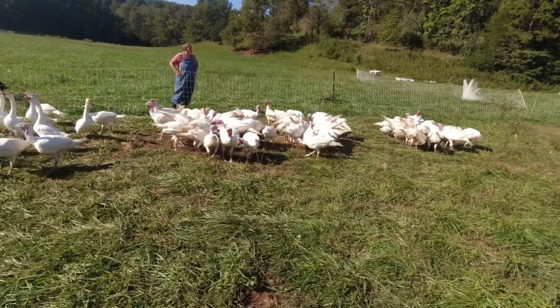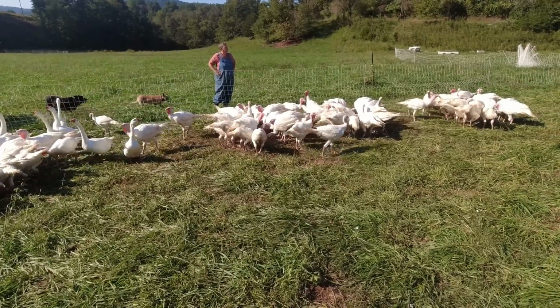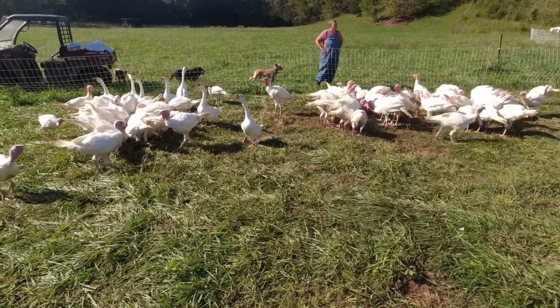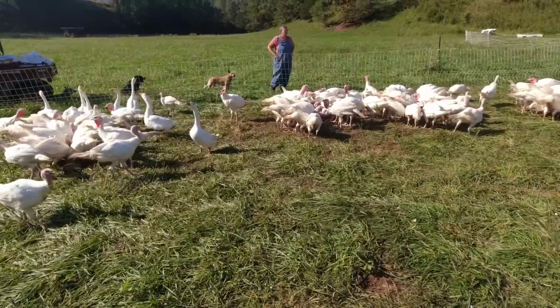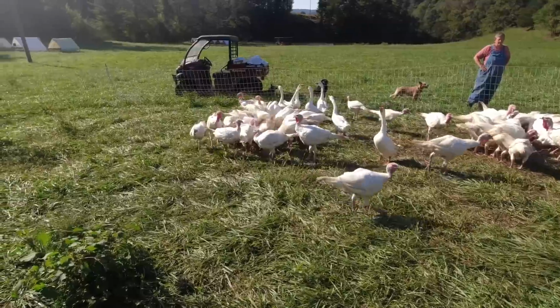And I would have rather gotten them early. That way we can make sure everybody gets to the size that we need instead of having to process right at Thanksgiving and having a bunch of really small birds. So I think that'll work out. I think that'll work out a whole lot better. But they look good. The ones that are here are looking real good.